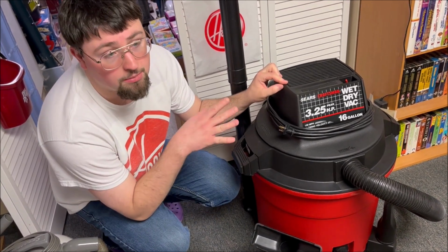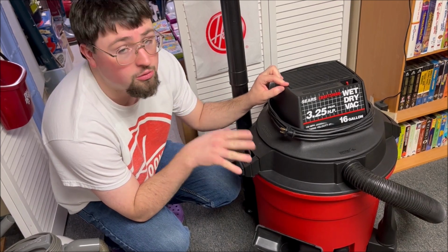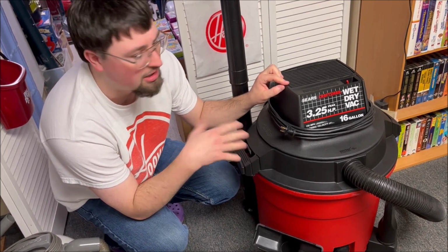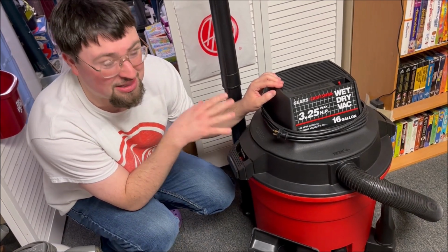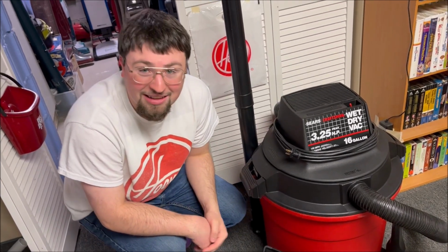When I got it, it was all beat up, but I put in a new filter, new wheel casters, and a new hose fitting, and now it works great. I love this thing. The only person that doesn't love it is my dad because he can't stand the noise of it. It looks brand new.